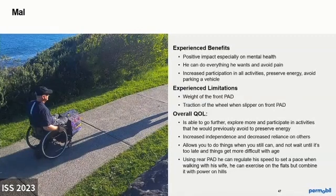One other benefit that he really felt impacted his overall quality of life was that with his rear power assist device, he felt like he could have better control over the rate of speed that he could travel. And so when he's going for walks with his wife, if his wife wants to walk a little bit faster for a minute, he can kind of ramp that speed up. If she needs to slow down, he can slow down with her.